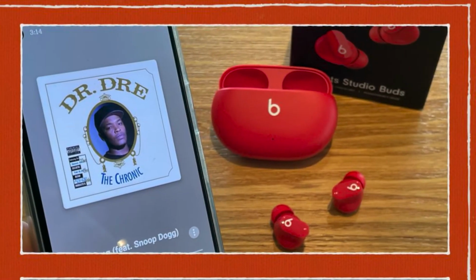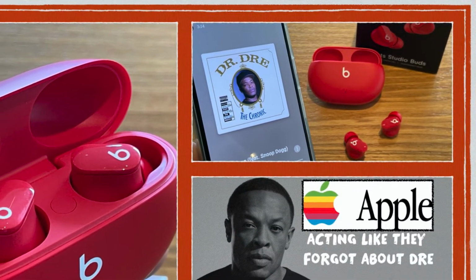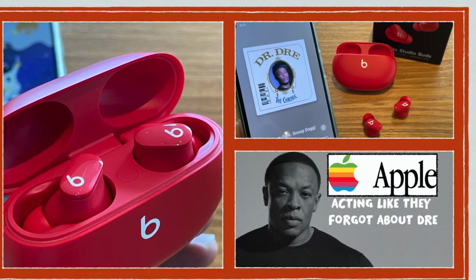And today we are looking at the Beats Studio Buds from Apple here on Knoles Cool Stuff. All right, so Apple has finally released some quality Beats headphones that made me want to go, huh?